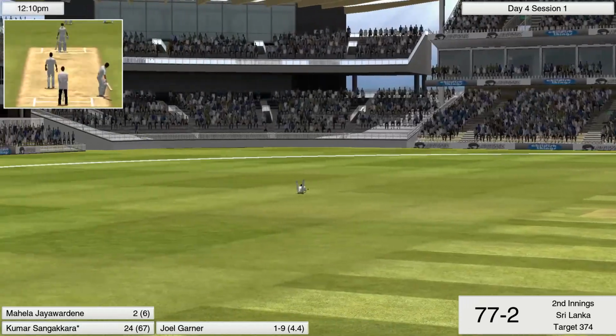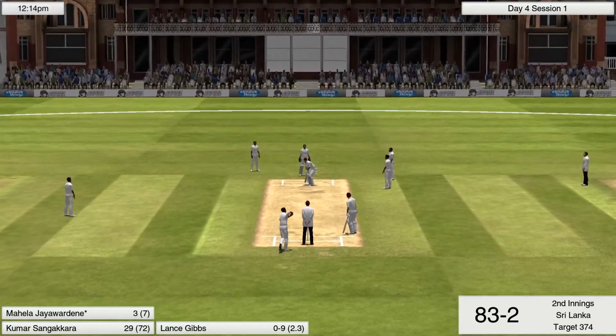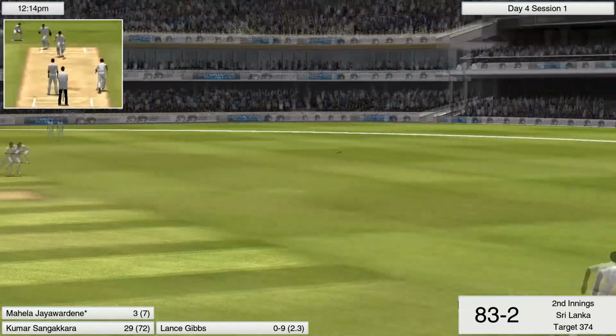Well, that was another quick bouncer from Joel Garner. Sangakkara was late on it, but he's got it well enough to go down the ground for 4. Well, if Sri Lanka are going to pull this off, you feel that this partnership between Sangakkara and Jayawardene will be key. Jayawardene sweeps, and that one's gone away for 4. That's a lovely shot. His first boundary.